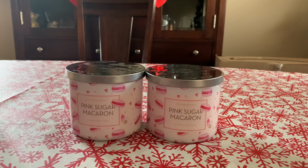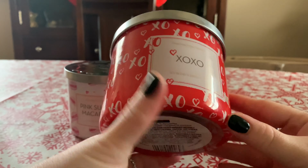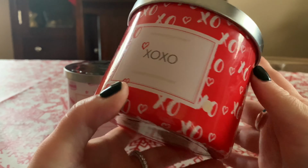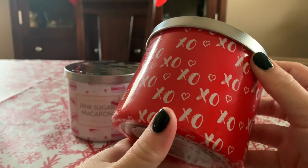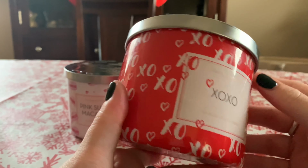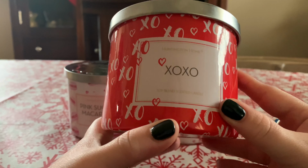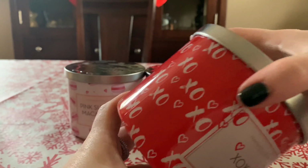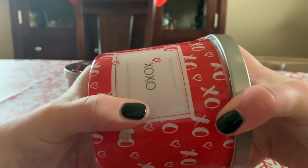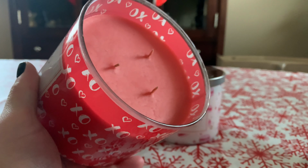The next one that I have is the XOXO. Plain lid on this one, but this packaging is so adorable. Look at that in the corner. Again, wraparound. Love this cherry red. These are going to be staple pieces. I'm probably going to keep these and decorate with them even after Valentine's, like for next Valentine's Day, because these are gorgeous. Oh my gosh, it's hard to get open. Oh yeah, this one does have a colored wax, red.